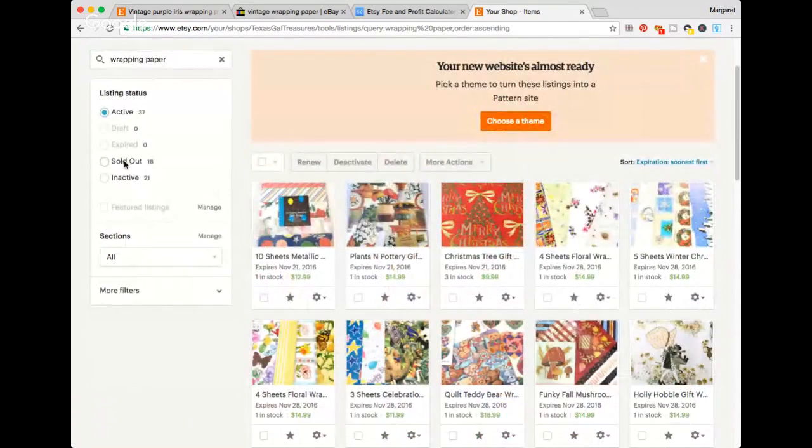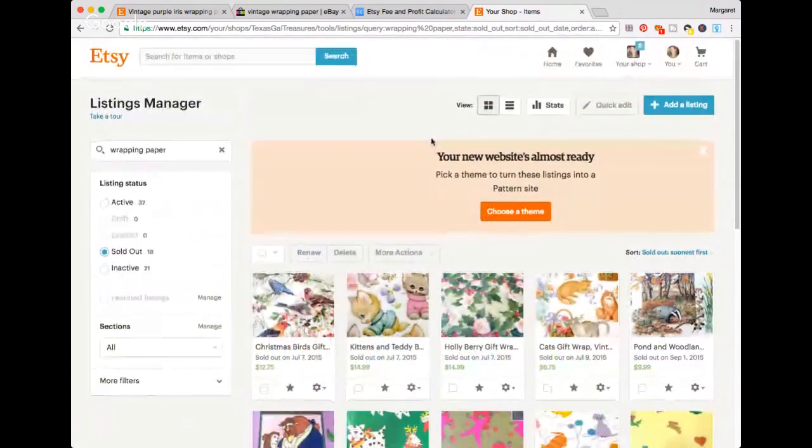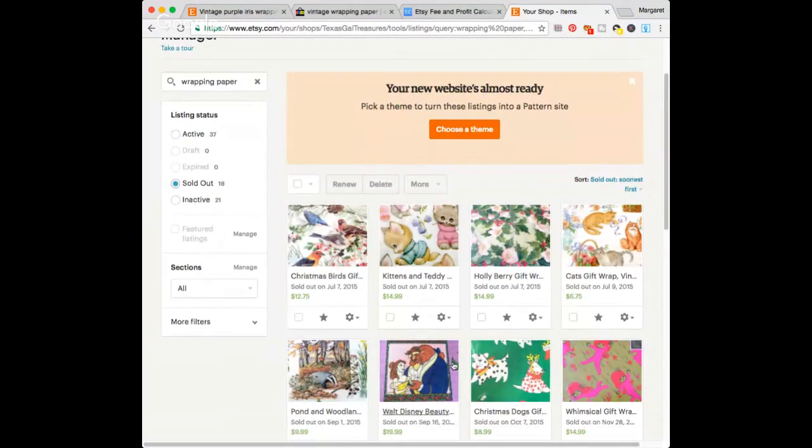So here, these are sold out. These are ones that sold on Etsy. The ones that are inactive are the ones that sold on eBay, because once they have sold on eBay, I make them inactive on Etsy, so I can still see which ones sold. So here are ones that I have sold, and you can see the prices on Etsy. Is this moving for you? I'm trying to get it where I can see everything. Okay, and you can see the price as well.